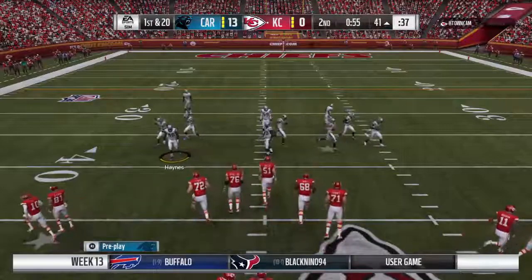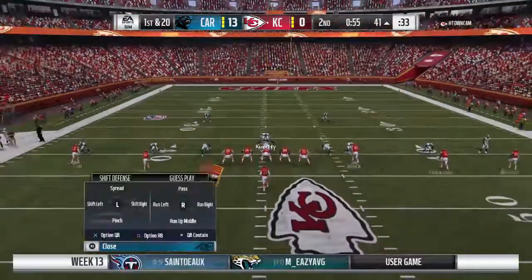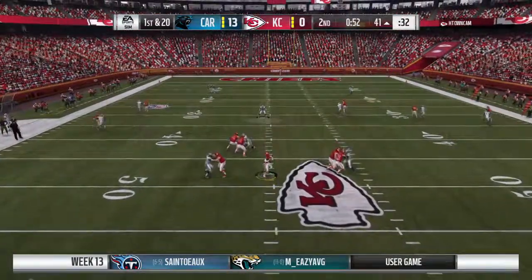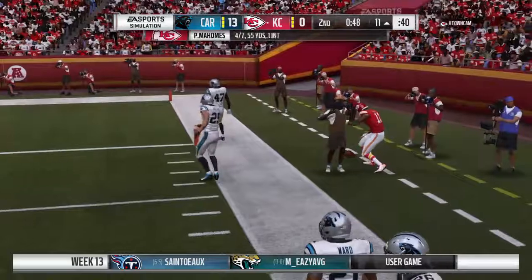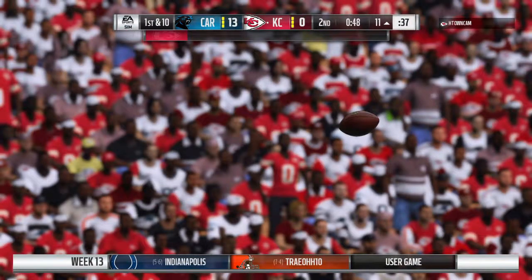They're backed up here with a 1st and 20 now after the holding penalty. Shotgun snap to Mahomes. It's caught on the right side by Robinson. And he's out of bounds. Almost gets to the 10. Give him 30 yards there.